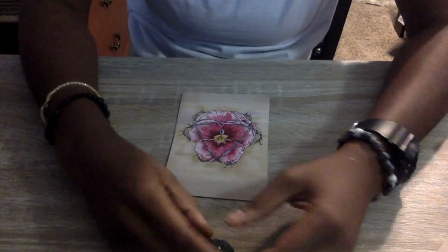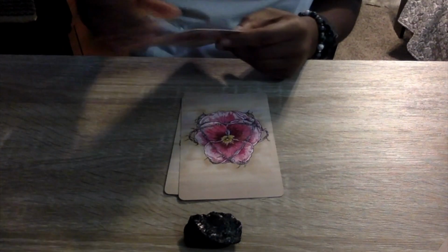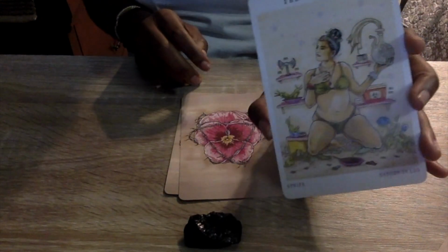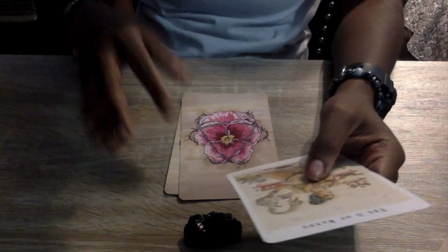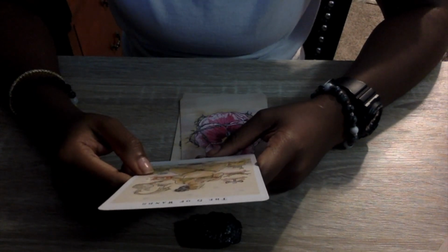It's y'all's turn. All right, so your first card. First card is the 5 of Wands. Y'all see I flipped the card. I don't do reverse cards, okay? A lot of people do that, but I don't do that. I think it's whatever. It's not something that I do. Your first card. Woo, I like this card. It's the 5 of Wands.